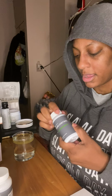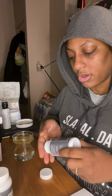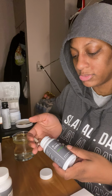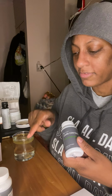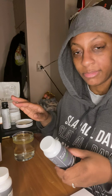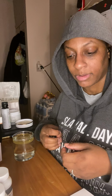Now, another one that's something like the fat fighters is the Carb Control. The Carb Control, you take 1 to 2, up to 30 minutes before you eat. So the fat fighters is after you eat, and this Carb Control you take before you eat. And it's plant-based as well, so it's the same thing. All you do is just take this 30 minutes before you eat, and it helps out with giving you great results as well with absorbing those carbs from the meal.